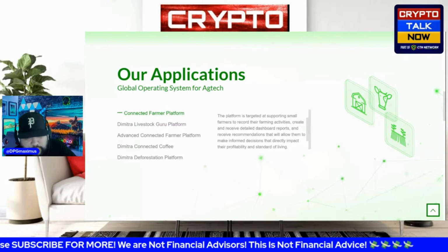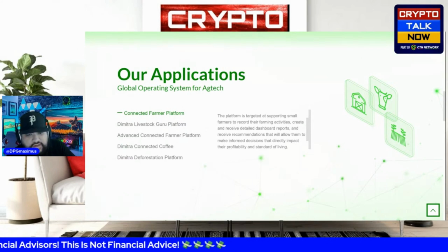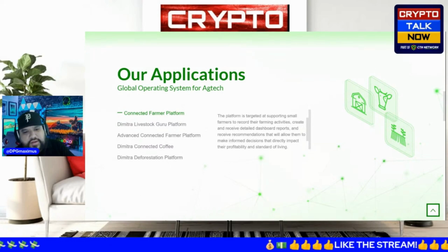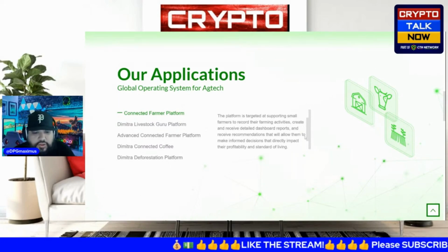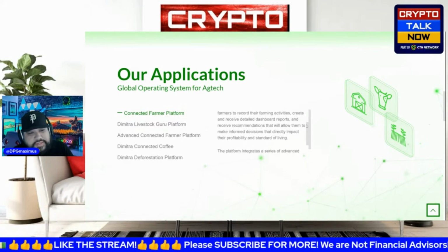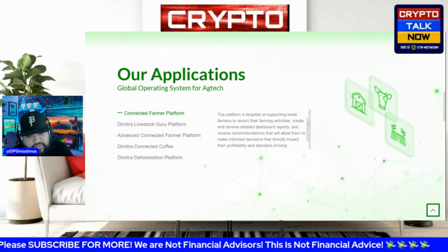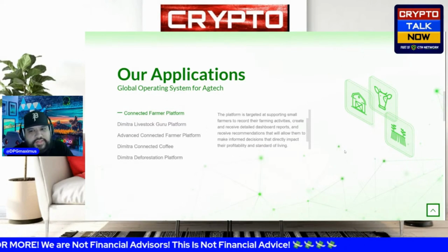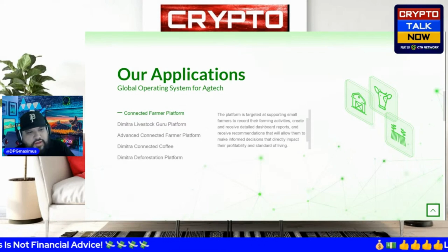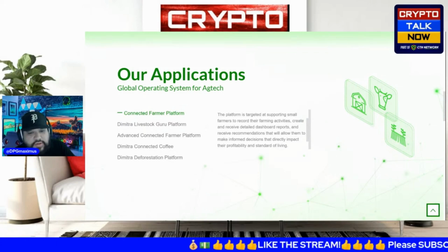Anyway, the platform is targeted at supporting small farmers to record their farming activities, create and receive detailed dashboard reports, and receive recommendations that will allow them to make informed decisions that directly impact their profitability and standard of living. Wouldn't that be something if somebody had an HNT miner and they're tracking the farming activity? Let's face it, a lot of these times you're way out in the middle of nowhere and there is no Wi-Fi and you're scraping data. To me, it's just like the two kind of go hand in hand.